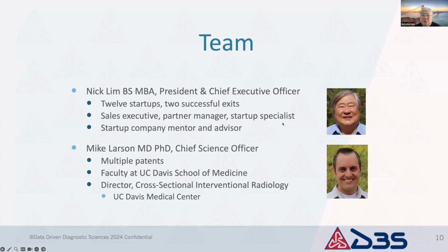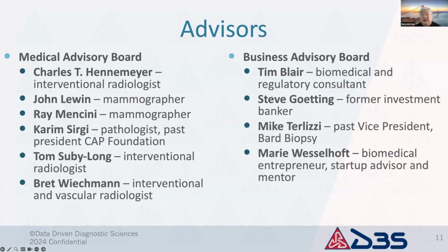We have 2 advisory boards, one medical and one business. On our medical advisory board, we have 3 interventional radiologists, 2 mammographers, and a pathologist. Our business advisors are familiar with startups, with medtech, with needle biopsy devices specifically, and of course, with raising money.